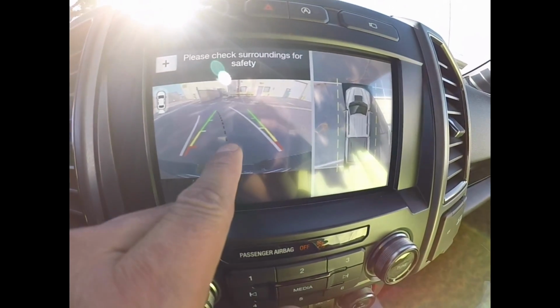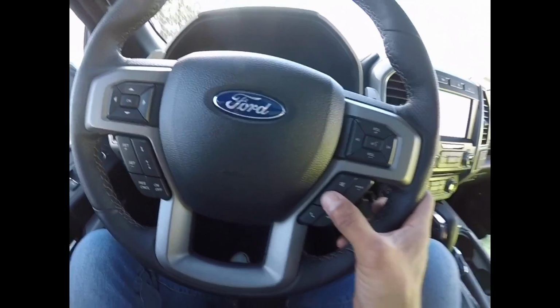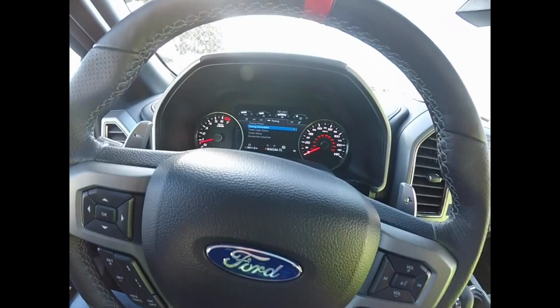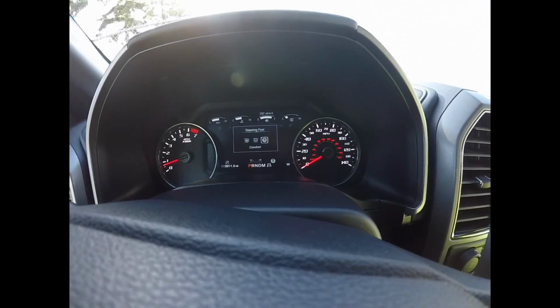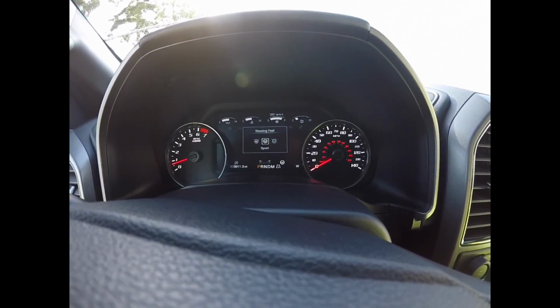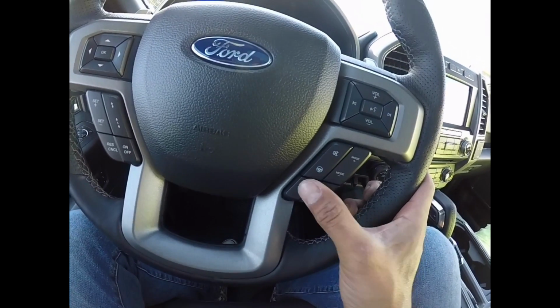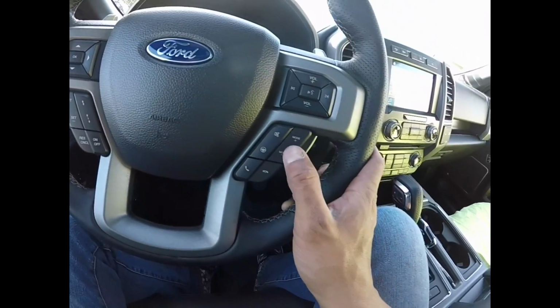That little black line indicates where your trailer hitch is, and obviously which direction you're going. And you have this for the different steering modes. If I hit it, it'll take you through comfort, normal, sport. It's got all your phone stuff, disconnect, connect, and your modes.